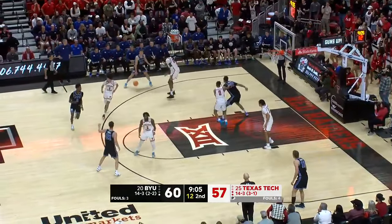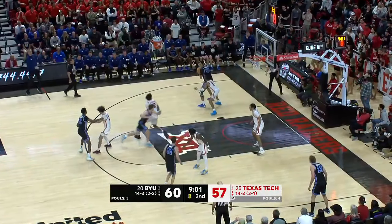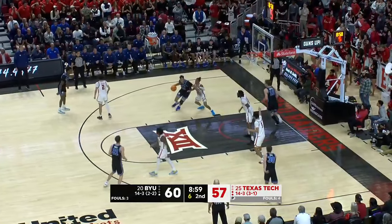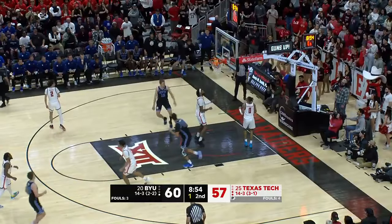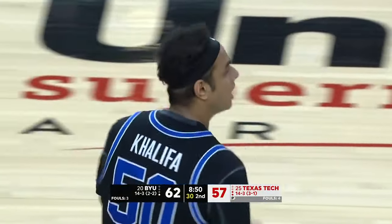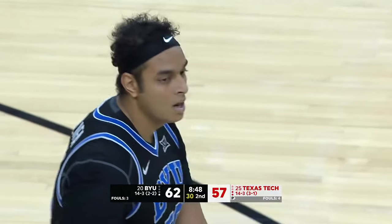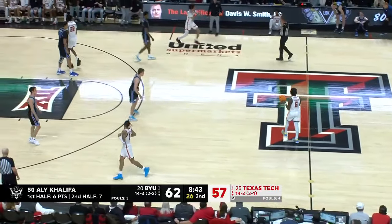What was a 17-point advantage for BYU is now a one-possession ball game. Mismatch. Guard on big. Four to shoot. Khalifa knows it. Gets it up and in off the glass. Nicely done. Very patient. They had Chance McMillan on Khalifa. They delivered to the rock, and then he took his time. Really effective post-up move by Khalifa.